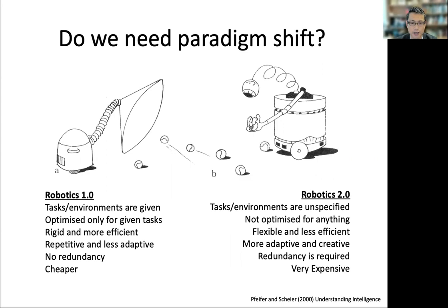So we are really good at optimizing single task robots. What we call the Robotics 1.0. And these are robots that are designed for, you know, given tasks and optimized only for the single task. And all these robots are usually rigid and more efficient and cheaper, but they lack redundancy and usually end up doing only repetitive tasks rather than creative tasks and with the flexibility.